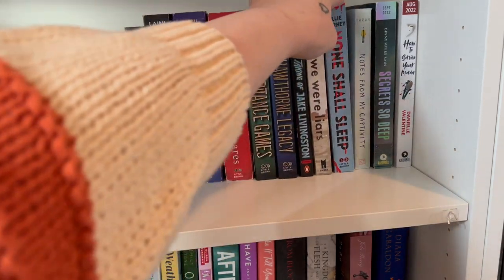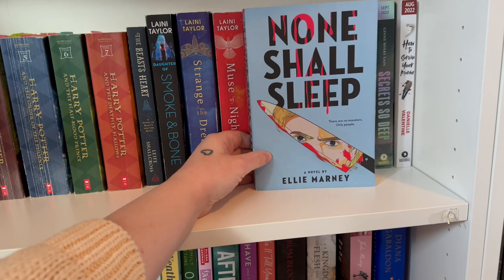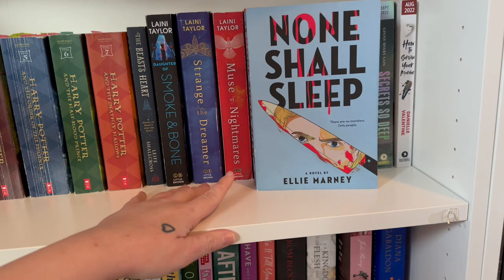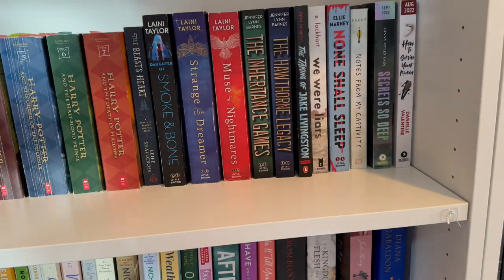This is actually really good. I think this is categorized as a horror book. I'm not really sure, but maybe it's thriller. I really liked this book a lot. If you're looking for a good YA thriller horror type book, check this one out because I actually really like it. And then we have some ARCs, and that's about it for the shelf. Nothing really special, so let's move on to the next shelf.